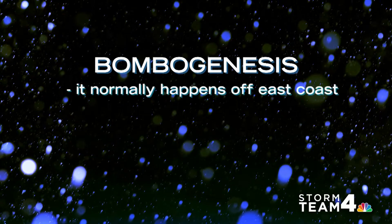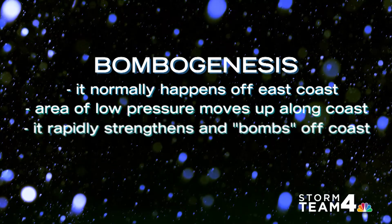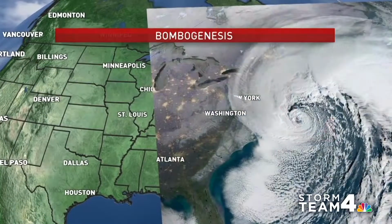Bombogenesis. That's just fun to say, and it can happen anywhere across the globe. For us, it normally happens off the East Coast as an area of low pressure moves up along the East Coast and then bombs off the coast, meaning rapid strengthening. And it happens many times for us during the winter, for nor'easters that give us potential blizzard conditions, like this one, giving a blizzard to Ocean City, Maryland.